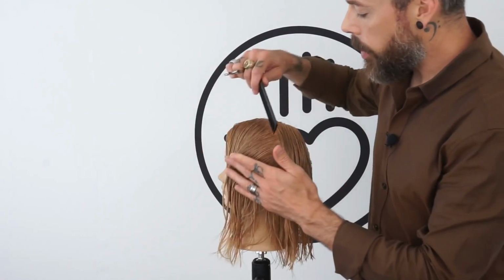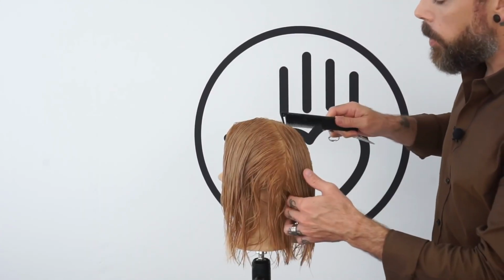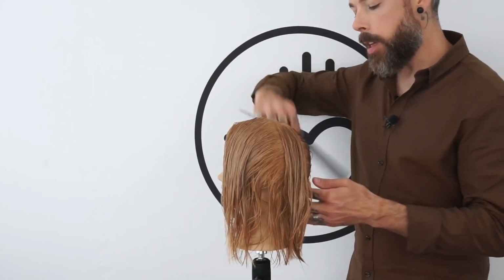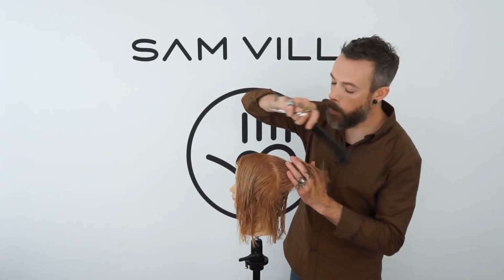So by using a traveling guide like that and over directing back, it's going to start to give me a little bit more length as we move around the head shape. Keeping the section sizes about 1 inch width. What's important is that they stay the same width.